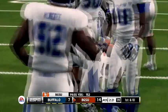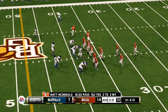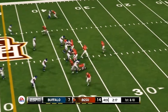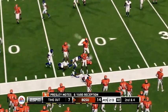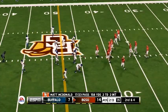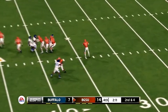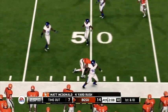The 38-yard line. That makes it first and 10. Mike 20. Fires it out. He's tackled at the 44. Buffalo's going to use their first time out of the half here. They're about 4 yards away here on second down. He's on the run. And they make the stop around the 49-yard line.